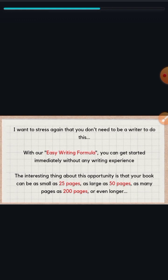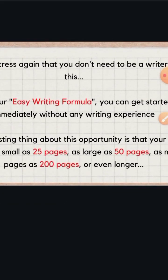And the most interesting thing about this opportunity is that you can create a book as small as 25 pages. You may have come across books of about 25 pages. And you can also create books as large as 50 pages, 200 pages, or even more. There's no guide to this, no law, no rule to the amount of books you can create. You can create as low as 25 pages, 30, 40, 50, 100, 200, and more.